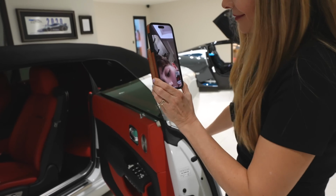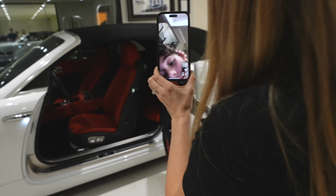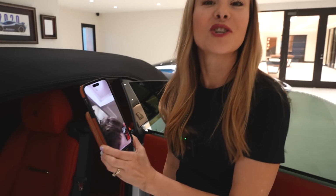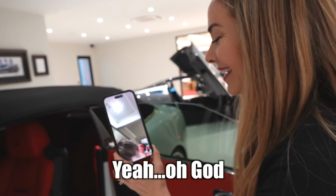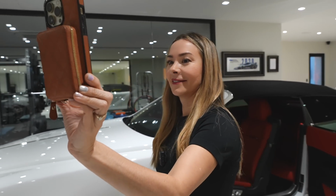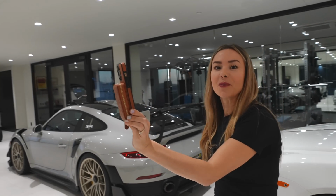Royce. No, wait. Can you search right now how much is the price for the... Can you search up how much is the price? He said, yeah, I want to make money. I hope you do. We're gonna strategize when we get home.